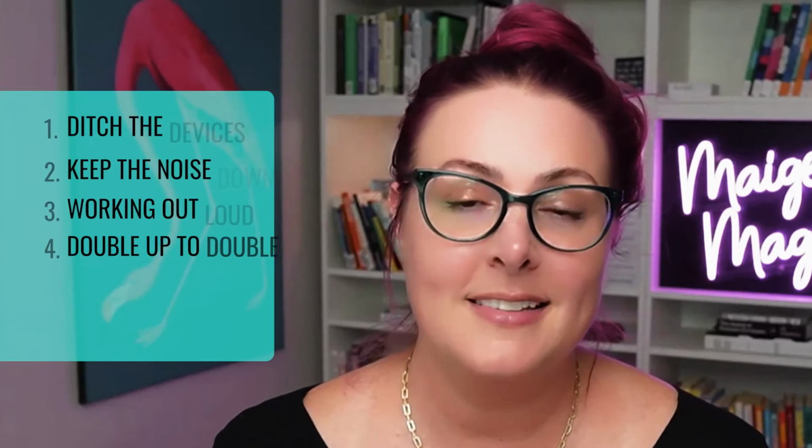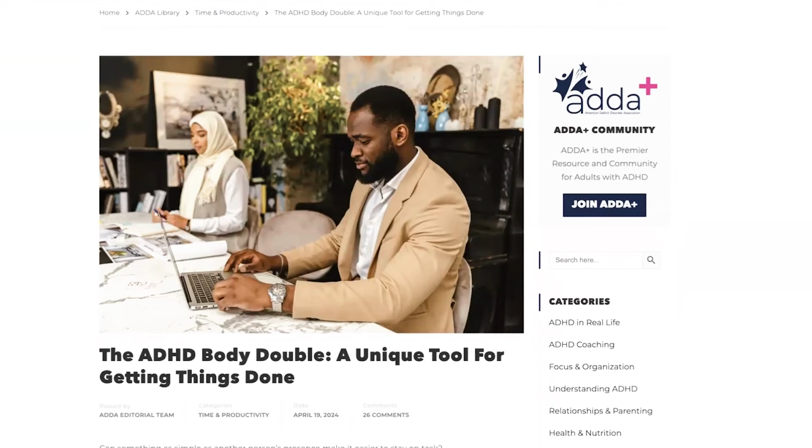Something else that I have personally found so useful is doubling up to double down. Body doubling is a strategy that people with ADHD use to get through really annoying tasks when they're easily distracted. Having a body double can be as simple as being on a video call with both of your cameras off. You're not there to interact, just to stay in the moment and stay focused on your task.